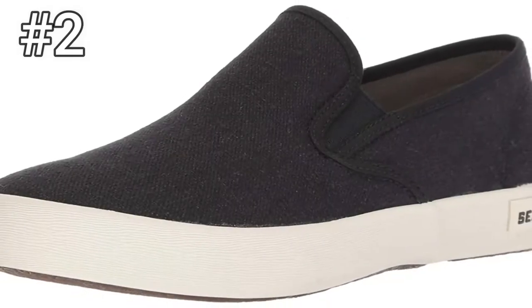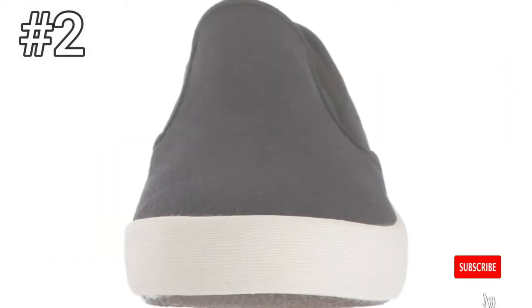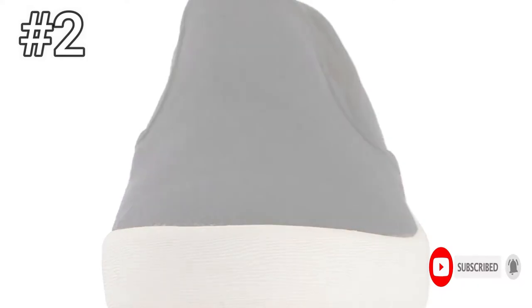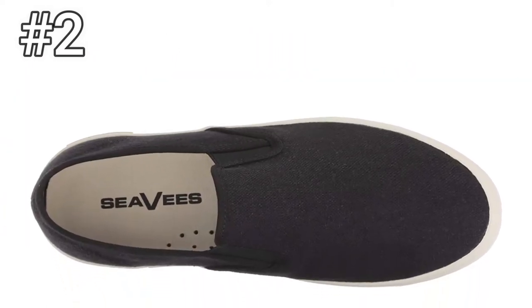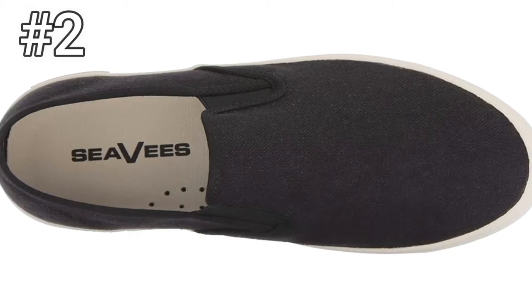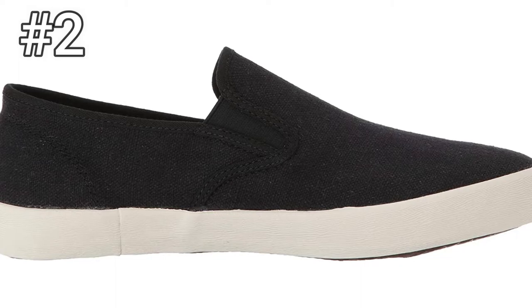Number 2. CV's Baja Slip-On Sneakers. The very name evokes images of sandy shorelines in Baja, California, so it shouldn't come as a surprise that CV's Baja Slip-On Sneakers is built for casual Fridays. Whether you're walking on sand or pavement, the cushy memory foam insoles ensure a comfortable ride with cooling airflow channels, perforations for breathability, and extra cushioning in the heel.